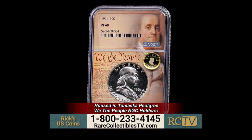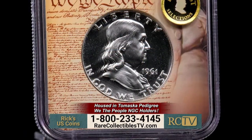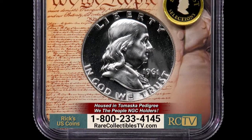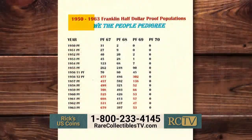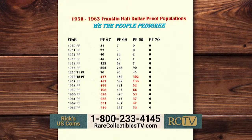Now you look at the rarity of these coins, and I've been reviewing these coins now for a few years. And again, I see more of the nicest Franklins than any other person in the country. And here you see the populations. If you look on the NGC population guide, you'll see the populations of the coins in the set I'm offering today highlighted in red.